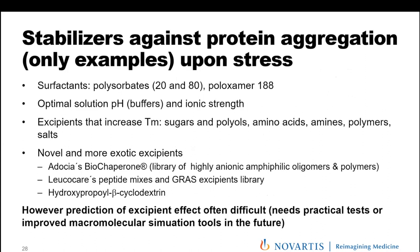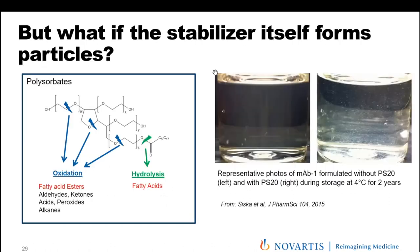As stabilizers, the formulator typically uses surfactants, besides, of course, trying to use an appropriate pH value. And there are more exotic excipients under investigation. I should like to share with you one uncomfortable situation. What if the stabilizer itself is destabilized? And that's the case, unfortunately, for our cash cow polysorbates, which we add to prevent the aggregation.